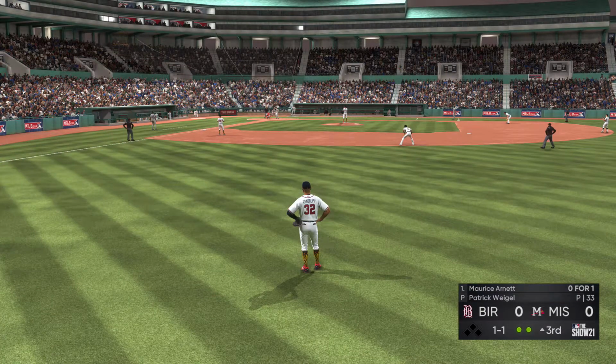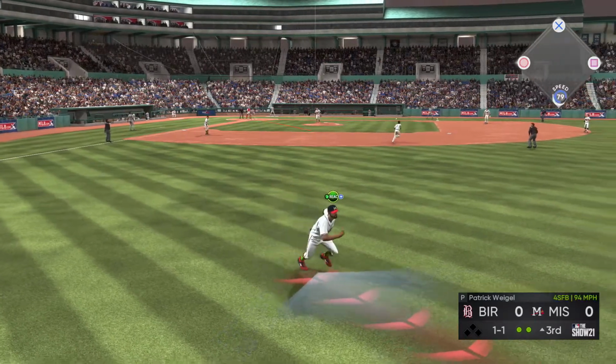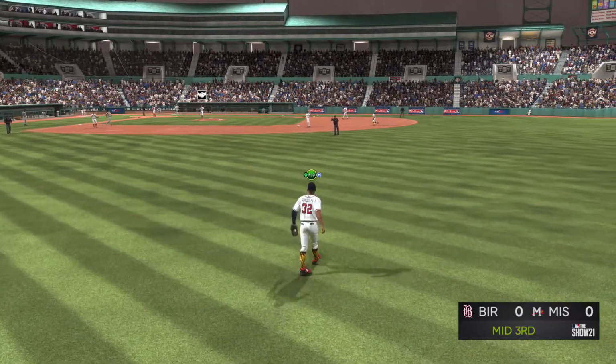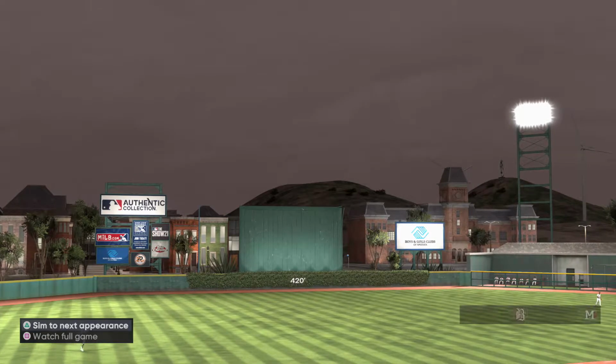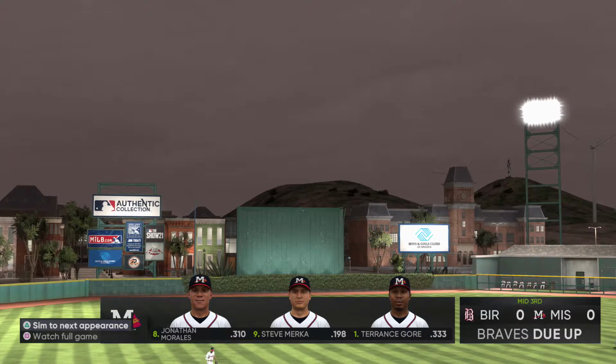Next to hit, Maurice Arnett, struck out in his last trip to the plate. Maurice Arnett. Lifted in the air out to right. Right fielder is on the run. He's there to track it down, and that'll end the inning. So they breeze through this half of the inning. We'll head now to the home half of inning number 3, and we are tied 0-0.